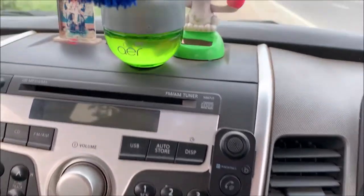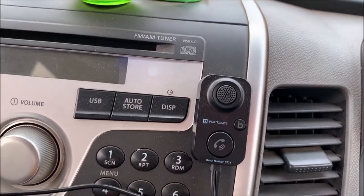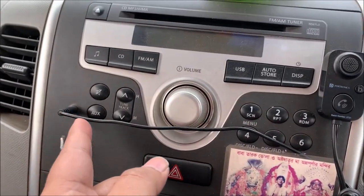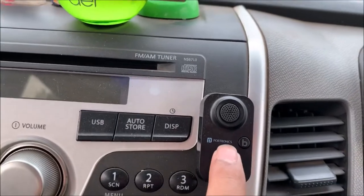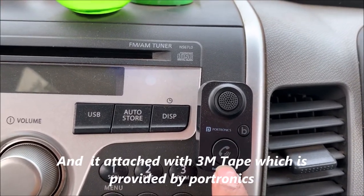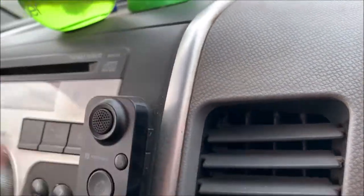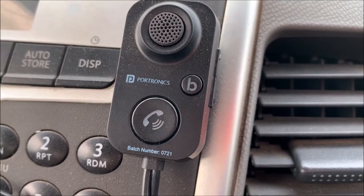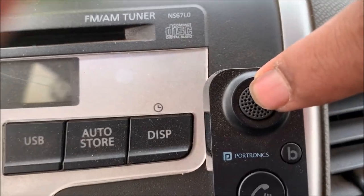So today I'm coming for a small review of this Bluetooth audio receiver from Portronics, and the name is Auto 12. Here are the two cables, one goes to aux and another is the power cable. And here is the bass button, one call receive and cut button, and two buttons for volume up and down. That bass button enhances the bass a little bit. And here is the mic, and here is the rubber for noise cancellation.